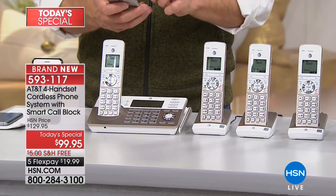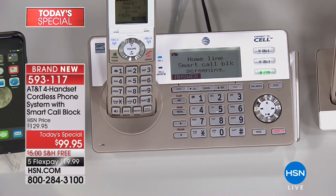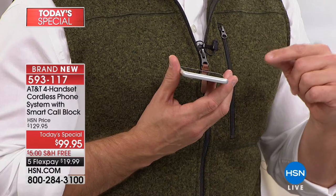I'm going to pretend to be a robocall. I'm going to call your house right now. Okay. So you're going to hear the phone ring, and that's the phone line ringing, but is it ringing in the house? No, it's not. That's just it. It is pre-screening your call. This number is being screened by Smart Call Blocker. Right. That's right. It's asking for my name. A robocall can't do that.